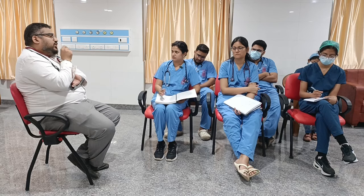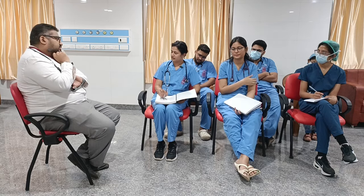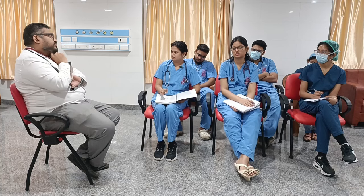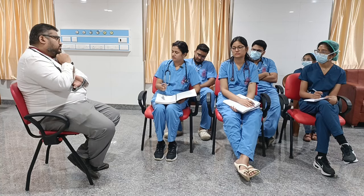Preductal and postductal saturation. Where will you take the preductal oxygen? Preductal will be the right upper limb. Postductal will be either of the lower limbs. Why is that important? If it is a duct-dependent lesion, there will be a difference between preductal and postductal saturation, which is more than 4. So let's go to the fetal circulation.